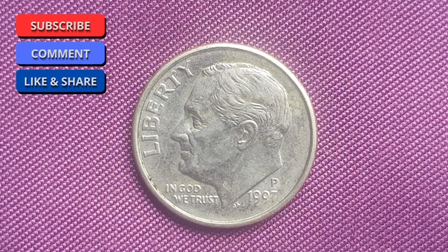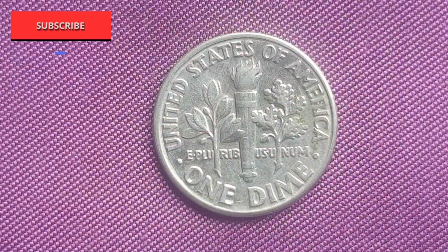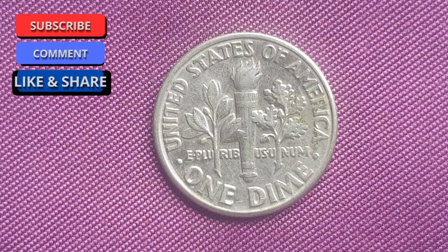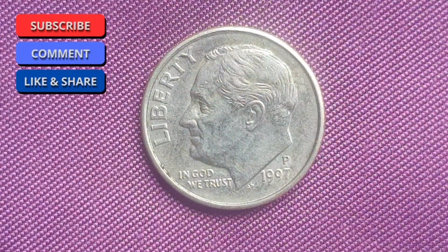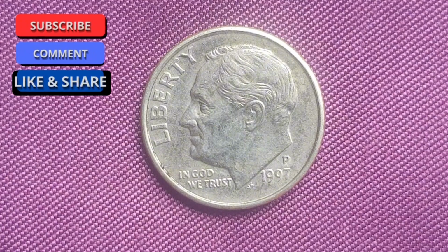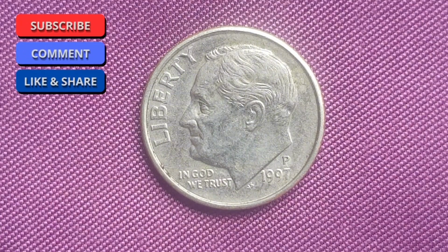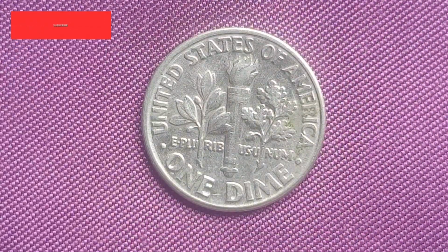But let's make something clear: if your 1997 dime looks flawless, you can't just eyeball it. You need to have it graded professionally. That's the only way to know if you've got one of these ultra-rare pieces. The top collectors, the investors, the ones shelling out big bucks, they only go for certified coins.